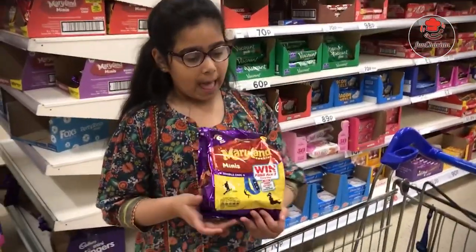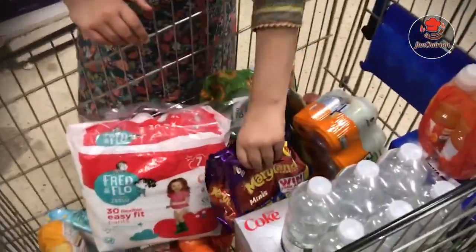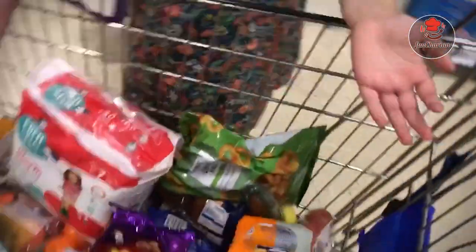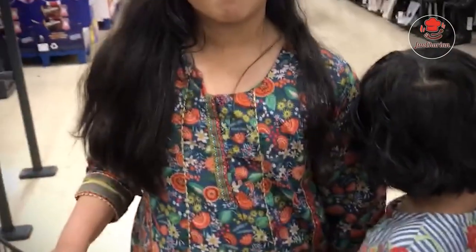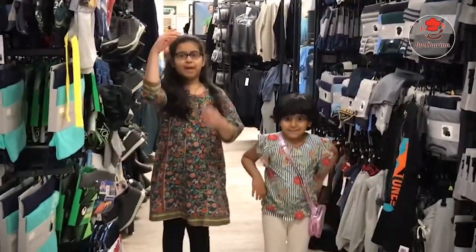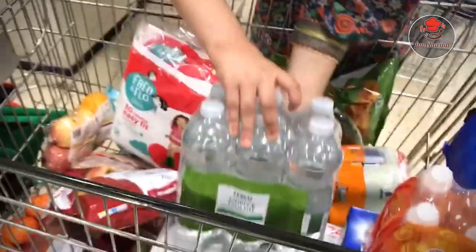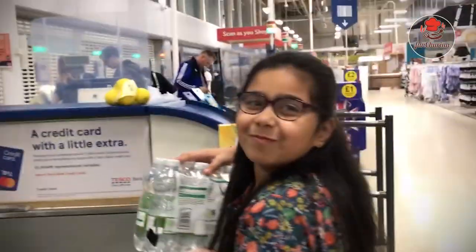So let's put it down. Look how much stuff we have in this trolley. Now we are going to the till to pay for all the food we got for the trip.